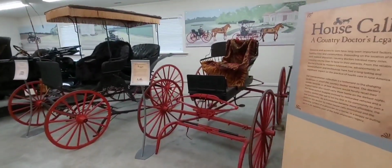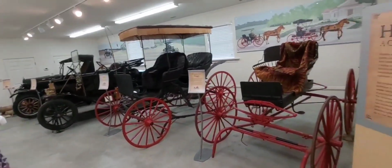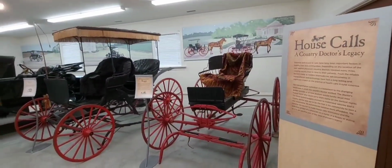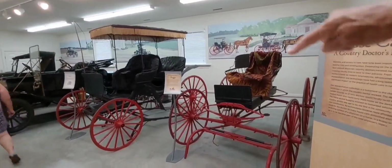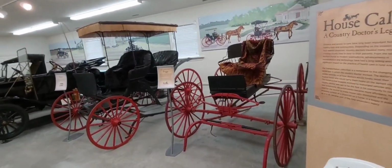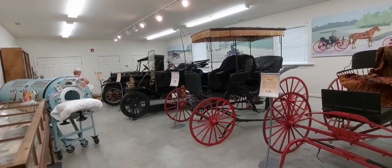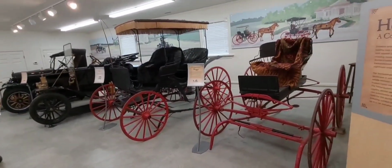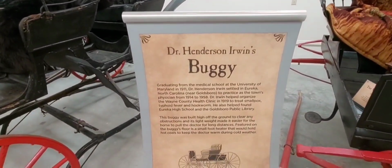All of these things came out of North Carolina, used in North Carolina. Dr. Henderson Irwin's buggy, and we have the Surrey, and then the two Model Ts. So this starts over here with the early transportation and then goes on up. When did the Model Ts come in? Those are in the early 20s, the 1912 and then the 1926. Does this give the year that each one was used? On the signs, yeah. Okay, let's go over here and take a look at the buggy.